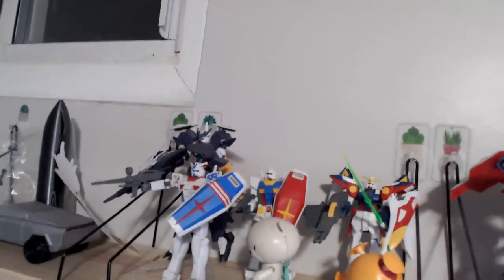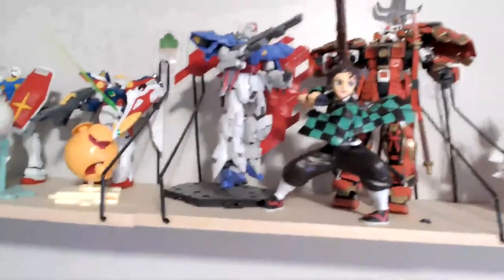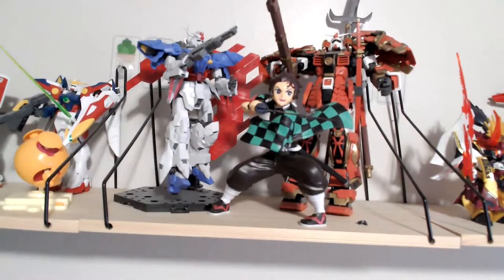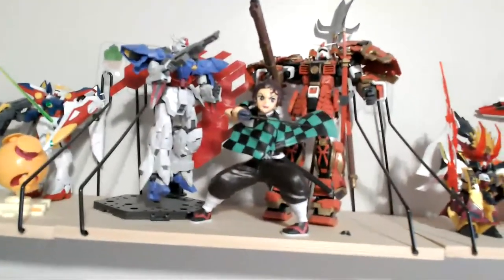And then the regular OG Gundam, I'm gonna be honest, I don't even remember what most of the names of these Gundams are. There's Tondro from Demon Slayer, Moon Gundam, oh my gosh, what's this one? Musho Gundam? That's a high grade. Or no, that's a master grade. And most of the other ones are high grade.